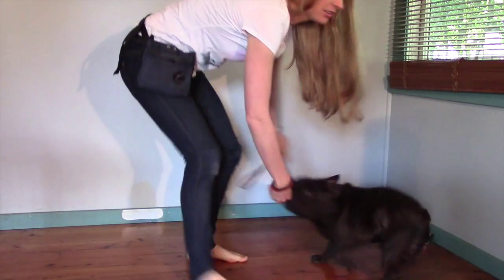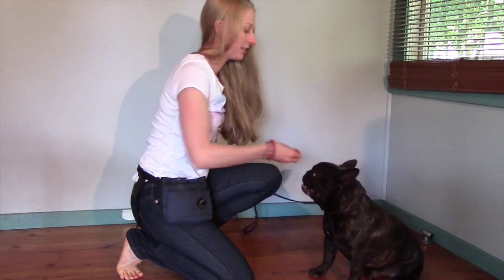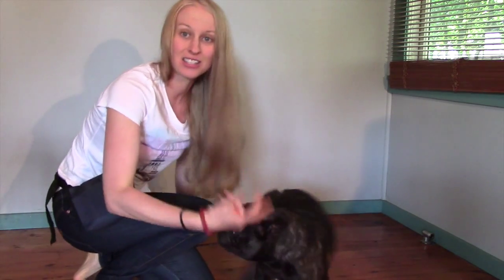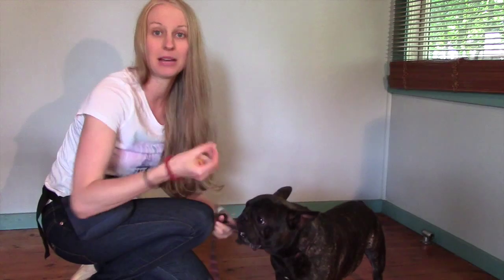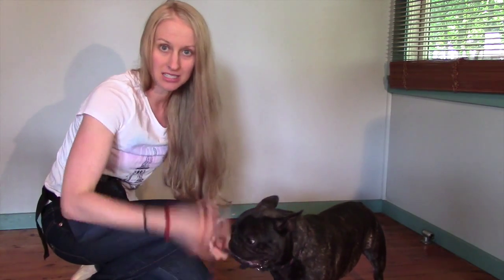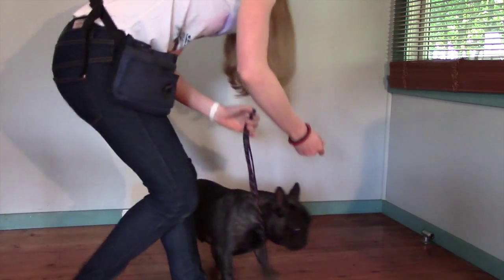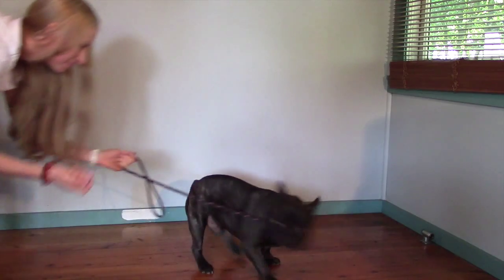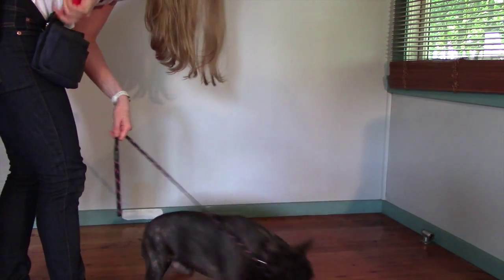And what I'm going to do is I'm going to toss the piece of food where he can see it but he can't get to it. And the instant he turns away from the food is when we click, not when he gets to us, it's when he makes the choice, the commitment to come back to us. That's really important. Come! Nice! Come! Nice work! Throw another piece. Come!